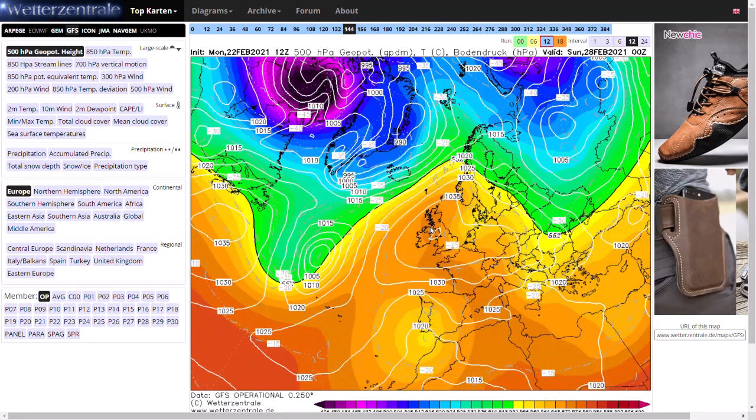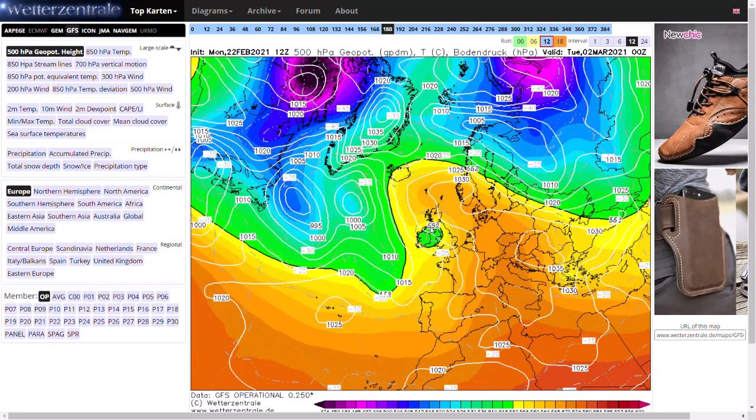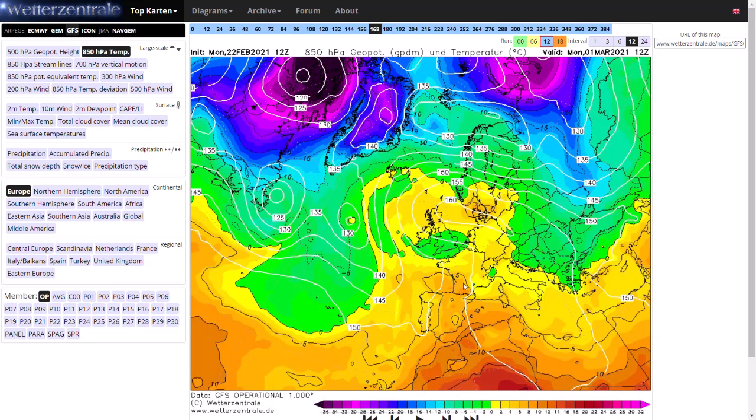And you can see this high pressure really dominates, and we would be bringing quite spring-like conditions, especially in the day. You can see we are pulling up a southeasterly wind, so it's quite a mild air mass off the continent. It's not amazingly mild, where you maybe want the 5 or 10 degree isotherm through, but it's going to be maybe 10 to 15 degrees in the day, depending where you see the sunshine.